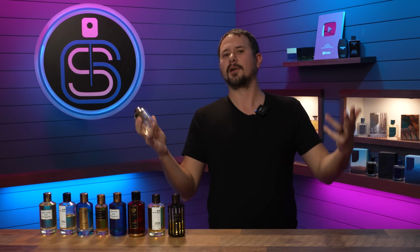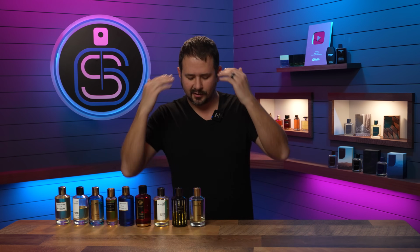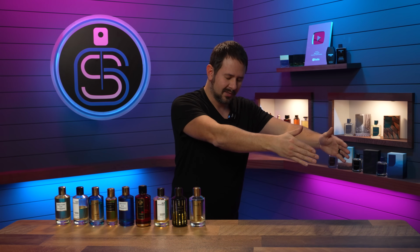Now, I'm not telling you that this is the most feminine fragrance I've ever smelled or anything like that. It's not. It's just one that I think of more as the wife's fragrance, if that makes sense.